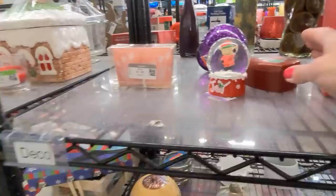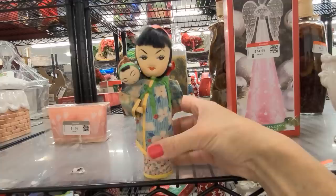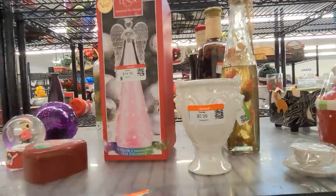This is a little box. I thought it might be porcelain, but it's plastic. Absolutely love this lady. She looks a bit like a Kokeshi doll, but she's all fabric. But she's really nicely made. I absolutely love her earrings. We'll take her.